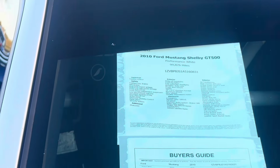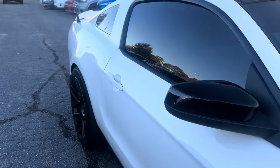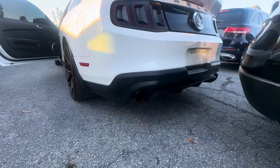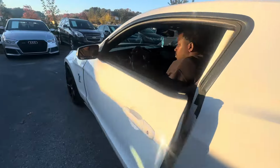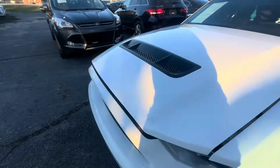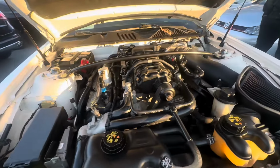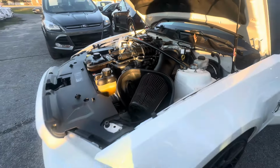Let me zoom in. Under those seats feel like steel. Pop the hood. And it's quiet as fuck.